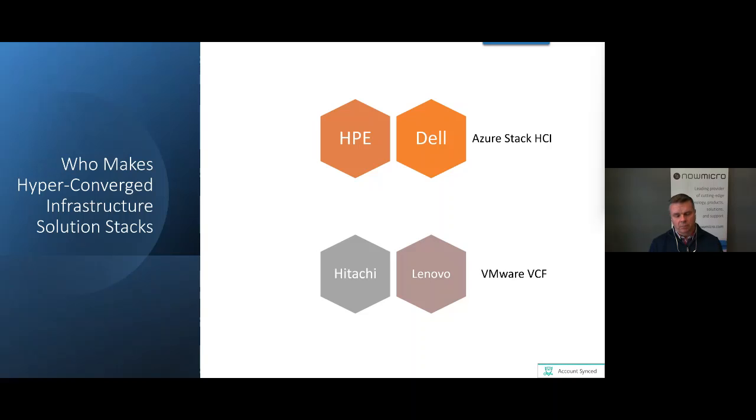So as Bernard pointed out at the top, we work with a lot of different vendors, specifically who is making these hyper-converged hybrid cloud infrastructure solution stacks. And HPE and Dell are the leading two of our vendors that are making the Azure Stack HCI foundation, so that all this is coming in pre-configured form. We have to size the organization to the right solution stack, and then be able to appropriately manage the installation and the migration to that.